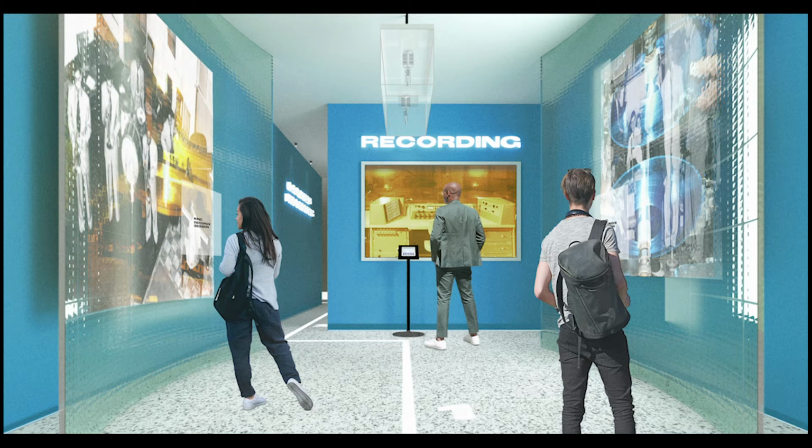Through the touchscreen device, the visitor will be able to manipulate effects on a series of audio clips. Along the side walls of the space, there will be curved screens that show King Records recording sessions overlaid on images of the master to introduce the process.